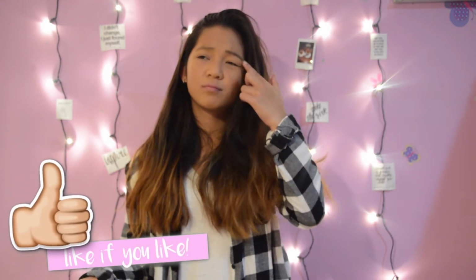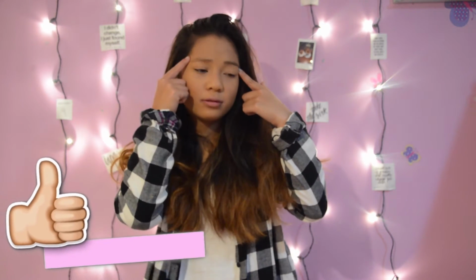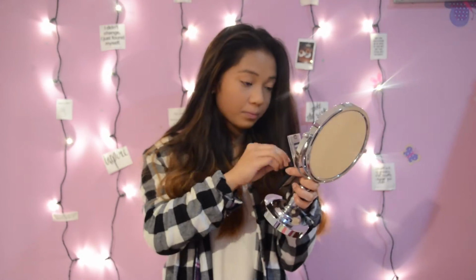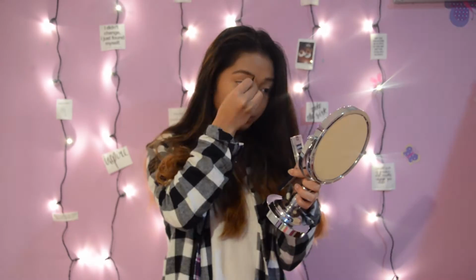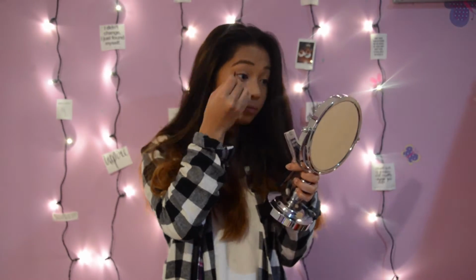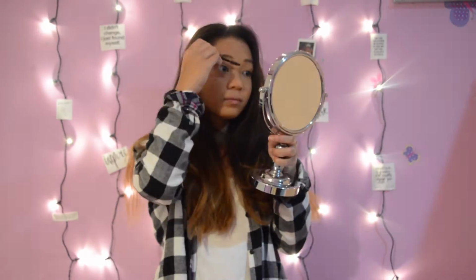And yes, that brow is on fleek, but what about the other one? Yes, Brittany, I know. So you just go in, same thing, you use the wax first, and then you go in with the brow powder, that's what I'm calling it now, and you just go in gradually, and don't forget to use a spoolie to lighten it out, because you just want it to look more natural.